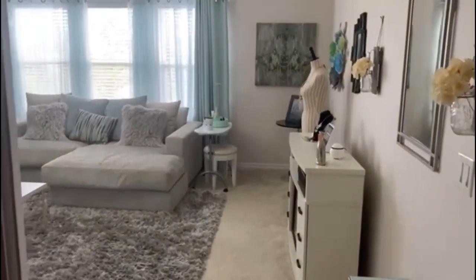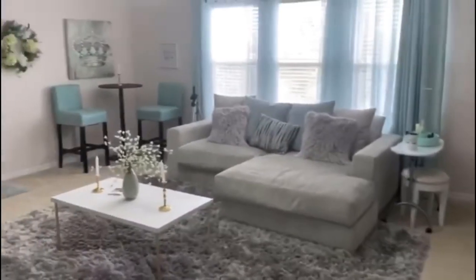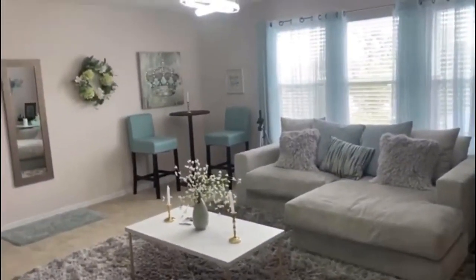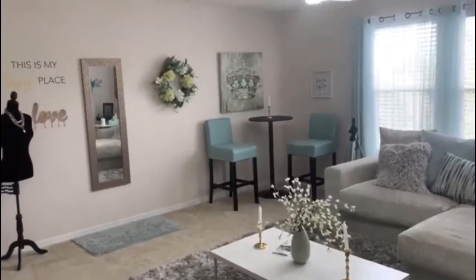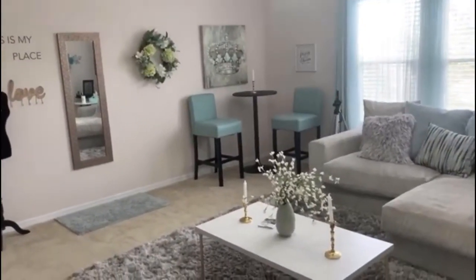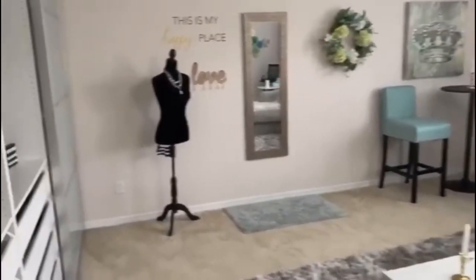So now let's take a tour of Tanya's Bling studio. So this is my bling room. I love it so much. It's my little she shed sanctuary. So I'm gonna be quiet and just let you take a peek.